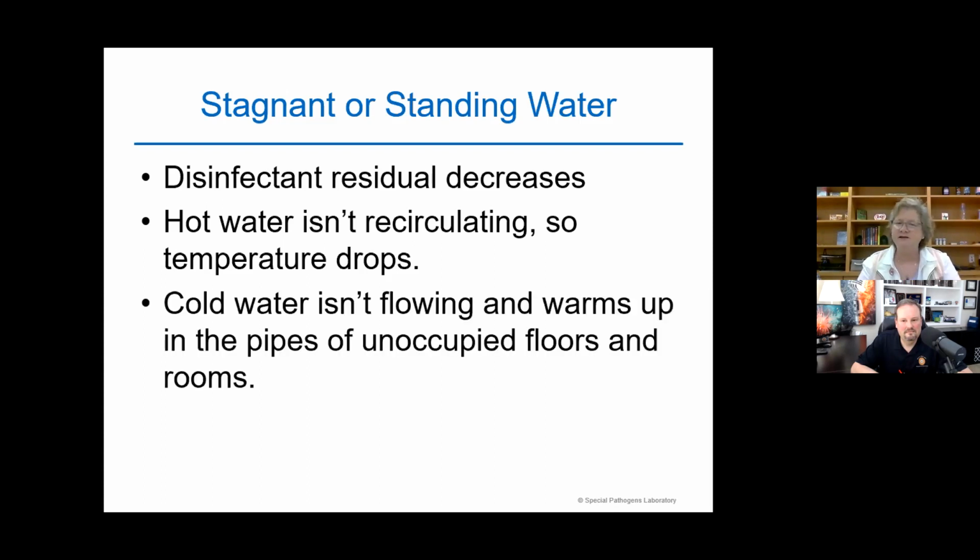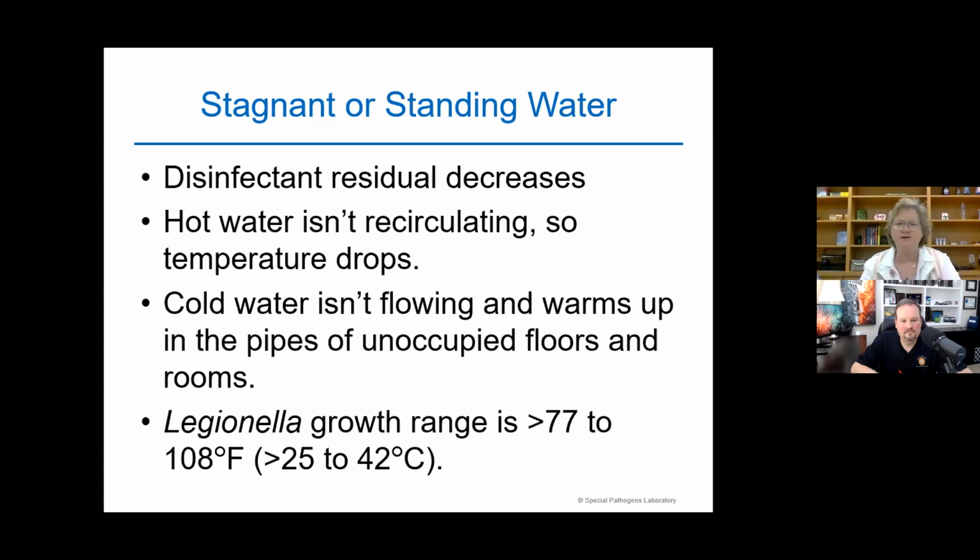Similarly, with cold water, the cold water is not flowing. So it's not going to be cold because the temperature of that cold water is going to whatever ambient temperature there is in those unoccupied floors and buildings and rooms. And most of your viewers know that the growth range for Legionella is fairly wide. Ideal temperature is near body temperature, of course. But the point here is that the temperature of both the hot water in a potable water system and the cold water gets into a growth range that many bacteria like and will grow in abundance, right? So that's what's happening in those water systems.